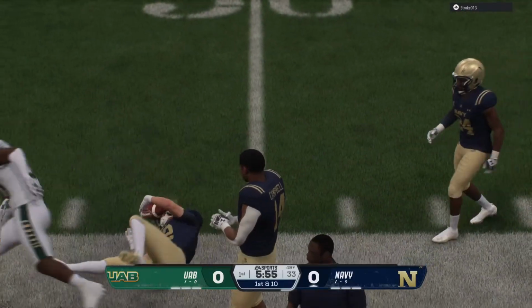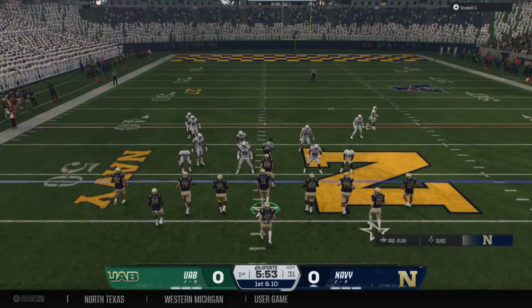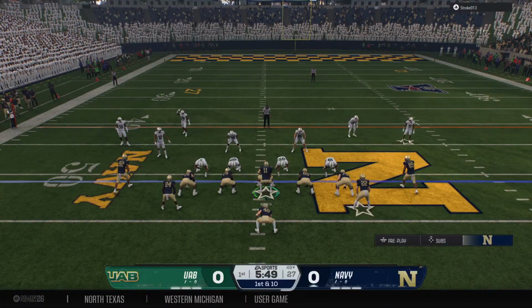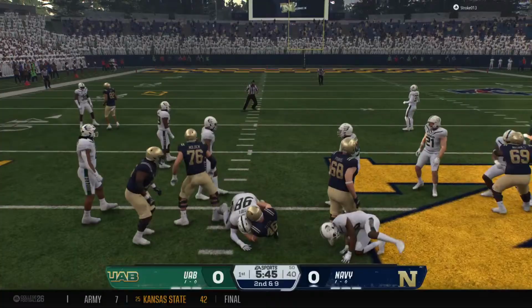It's the toss. When he gets outside, watch out. He can dial up home runs. The midshipmen got the explosive play on the ground. Let's see if they go right back to it. They'll power it inside with the fullback.